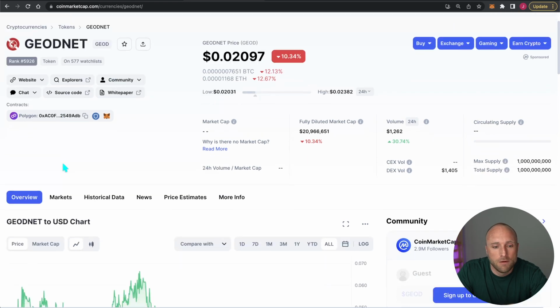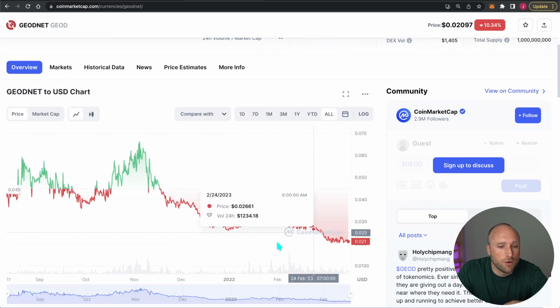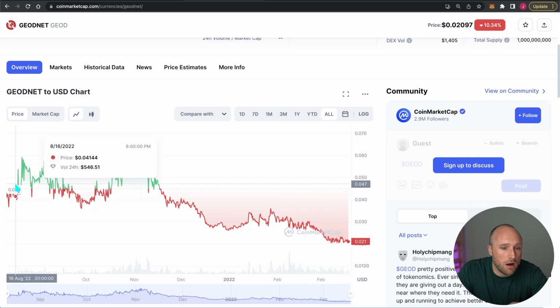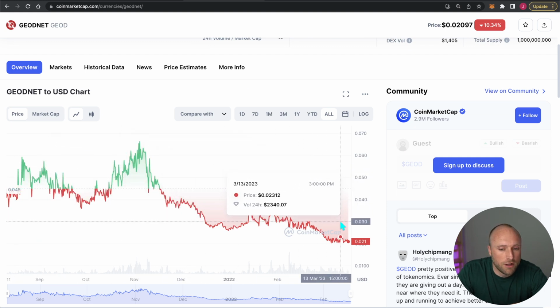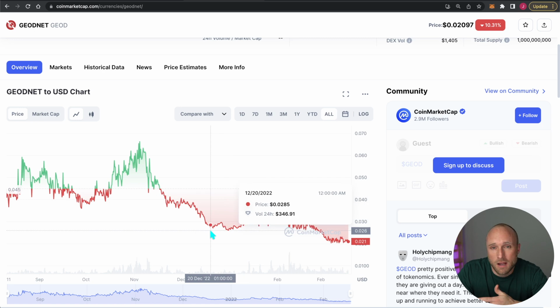Ethereum token. If we go down to the price chart, this token did just launch in August of 2022, and you can see it has been on quite a downtrend ever since launch, and that's really due to the overall bear market. A lot of tokens over this time period have not really performed well, and that's just what you're going to get when you launch a token in the middle of a bear market.